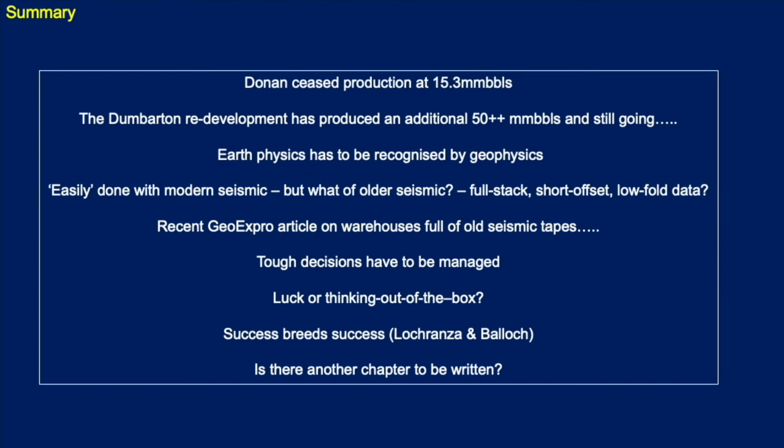What have we learned? Well, Donan ceased production at 15.3 million barrels. Dumbarton redevelopment, well, that's produced an additional 50 million. So in total, over 65 million barrels has been produced from this Balmoral Sand Paleocene reservoir, good quality reservoir. So the rock physics has to be recognised by the geophysicists. There is a fundamental difference. You have to understand what the configuration of oil in sands is actually going to result in.